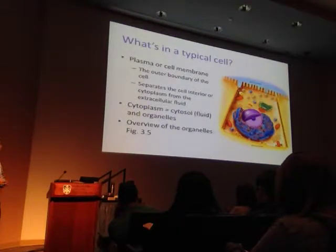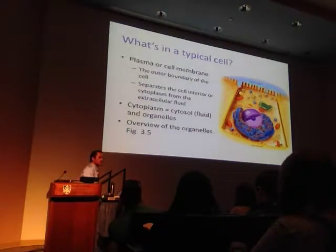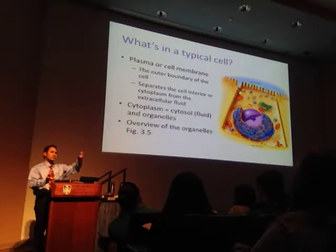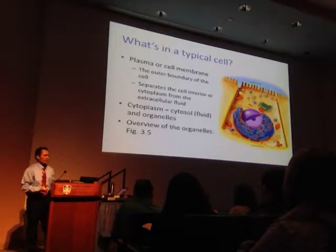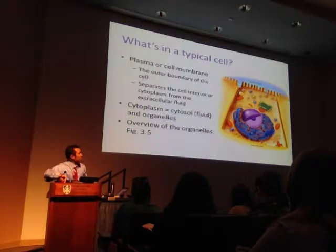Okay? The outer boundary of the cell separates the interior from the exterior, and most oftentimes they're not going to be the same. The extracellular fluid and the intracellular fluid are not going to be the same. We'll talk a little bit more about that. The cytoplasm is the cytosol, that's the fluid, and the organelles inside. And there's a great figure in your textbook, 3.5, that highlights these things like what you see on the screen.